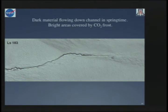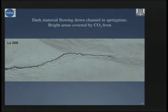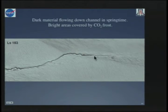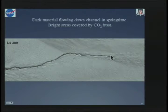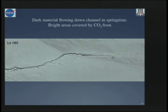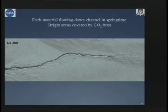So here's a movie of another site. This is again in winter and spring, and it's a gully channel, and we see this dark material move down incrementally, and then suddenly the whole thing is covered by this dark flow. And again, this is happening with CO2 on the ground, so this is sand and/or dust that's moving on top of the carbon dioxide frost.